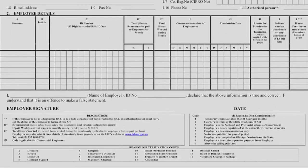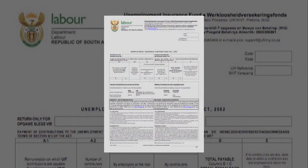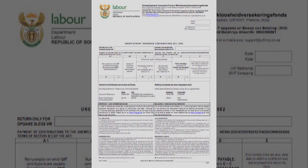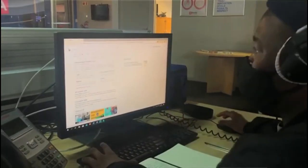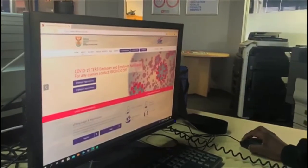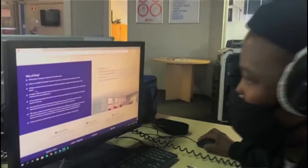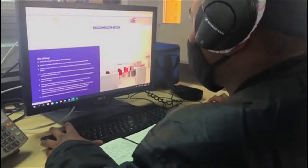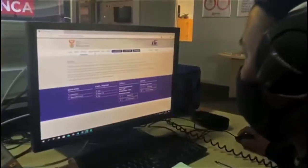There is a new section to this form. It's section 17 under reason for termination codes. If in fact they've been retrenched, it's a dismissal for operational requirements, and there is a section there for retrenchment. One would expect employers to help employees who have been retrenched, and many of them don't have access to computers and the internet. I know many employers just hand the form to the employee and expect them to stand on their own, but it's not fair at this point because the department is so difficult.